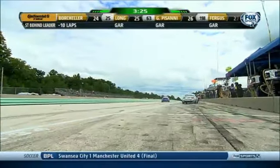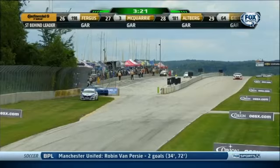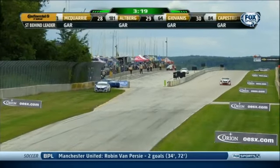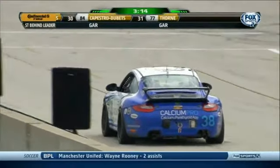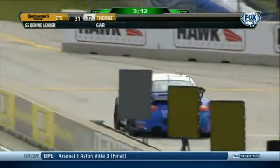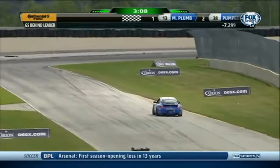A costly pit stop for the number 38. They connected the fuel hose to the car. I counted to about five. I guess the fuelman decided that wasn't quite enough. I don't know if the fuel went in or not. The team yelling, go, go, go, go, go. So they did lose a couple extra seconds on pit lane. With 3 minutes to go in the race, he'll never make up time.